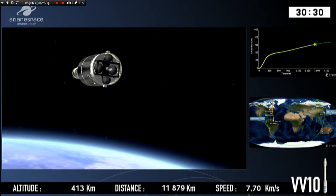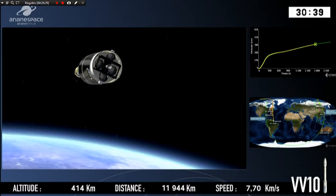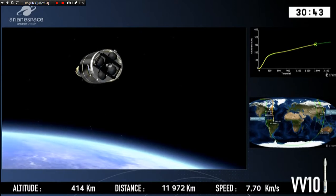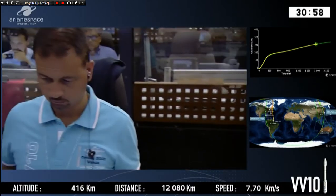It may look like it's travelling very slowly, but it's not. It's travelling extremely fast. If you look at the bottom right-hand side of your screen, you can see that we are travelling at 7.7 kilometres per second. Ladies and gentlemen, per second. Not per hour. Or per minute.